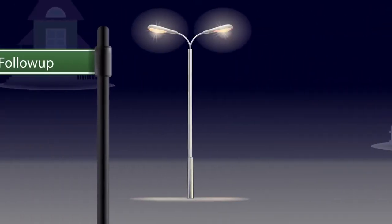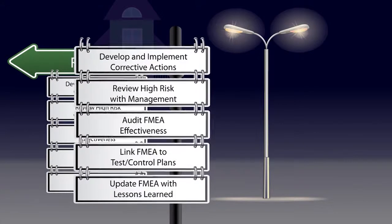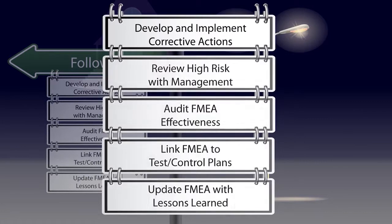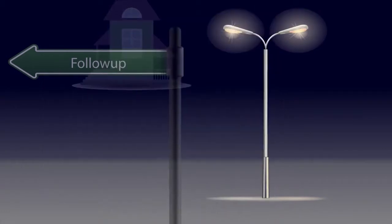Once all the needed actions have been identified to reduce risk to an acceptable level, certain follow-up steps are essential, as identified in the follow-up portion. When developing corrective actions, remember that you can use the full range of quality and reliability tools. All high-risk issues must be reviewed with management for understanding, resources, and execution. An audit process will ensure FMEAs meet all quality objectives. By linking FMEAs to test or control plans, the effectiveness can be enhanced. And finally, FMEAs will need to be updated with subsequent test and field failures to make sure that future FMEAs do not miss any failure modes.